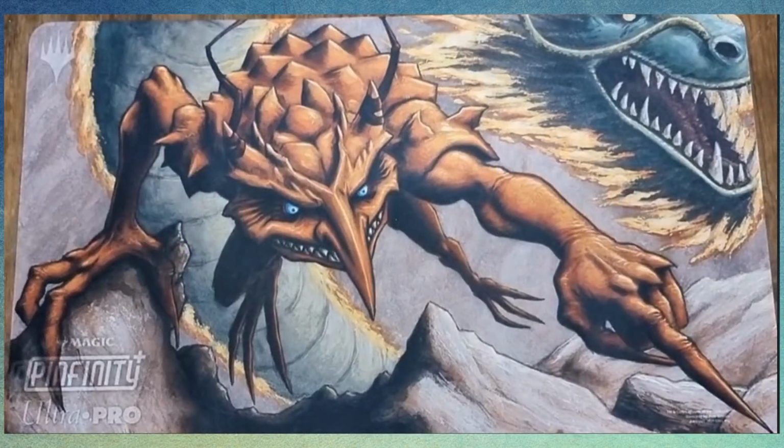This is Kiki Mirror Breaker from the original Kamigawa block. So what's going on is this is a new playmat that they are issuing to kind of coincide with Kamigawa Neon Dynasty's release. And this is being done through pinfinity.